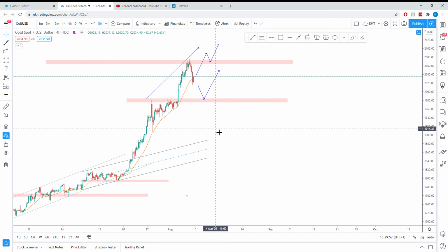So now what do we do? We just have to wait for the market, let it play out. Look at these two levels in the market just for buying opportunities. If we do find some rejections at these levels, then we're good to go. So that's all my bias towards gold.